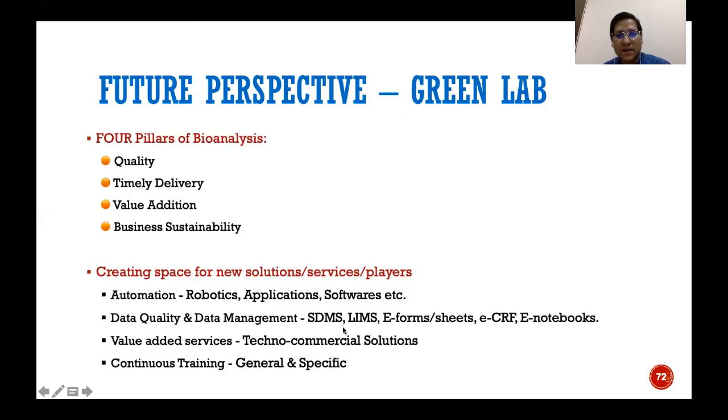If you want to do it properly, you have to have LIMS, e-forms, electronic forms, electronic CRFs, case record files, on the clinical side, e-notebooks, laboratory information system, scientific data management system. These applications and software solutions will be helpful for data intake, data quality, and data management. So these kinds of solutions we need to introduce upfront. Value-added services like techno-commercial solutions, we need to go with techno-commercial solutions to the client, not only technical, not only commercial. So we will be more innovative in our approach.